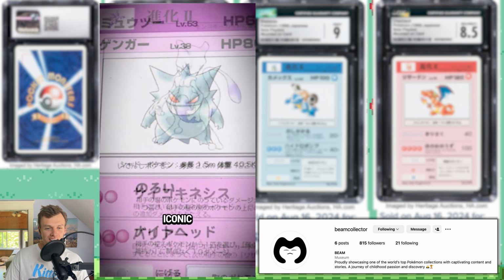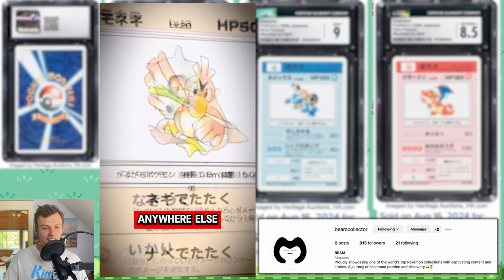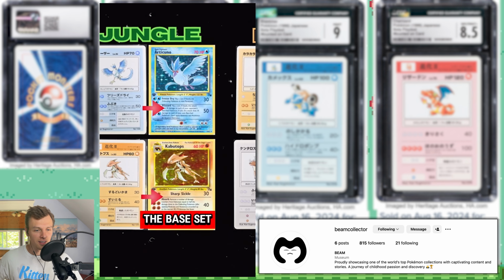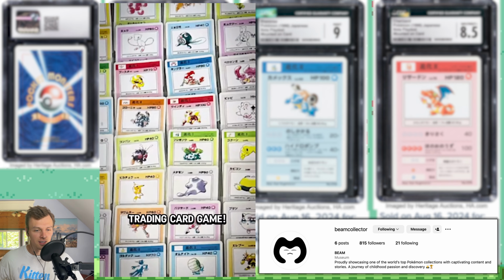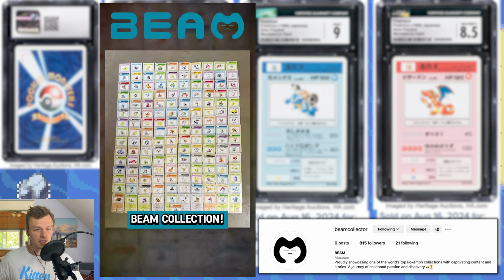Every artwork is an iconic Ken Sugimori illustration, and some are rarely seen anywhere else, even today. The beta playtests would eventually become the TCG we know today, but were split into the base set, jungle, and fossil sets. These cards became the foundation of the Pokemon trading card game, and this complete 151 card beta playtest set is in the Beam collection.